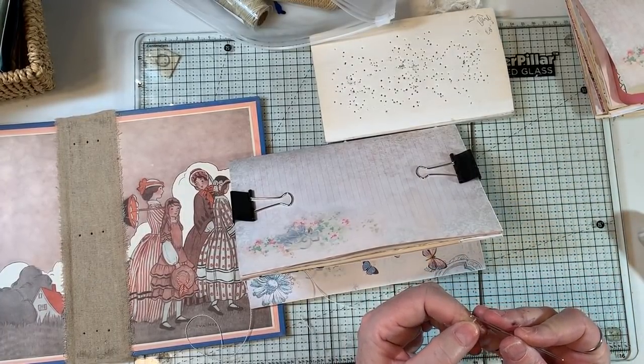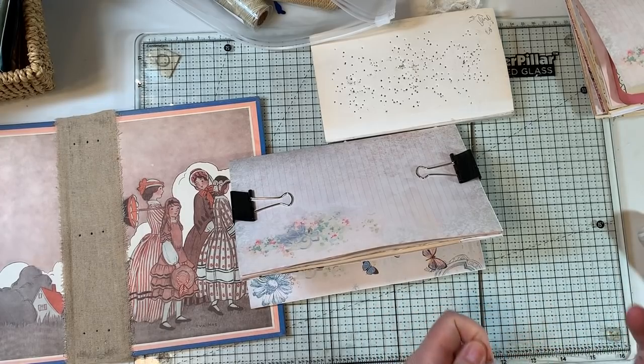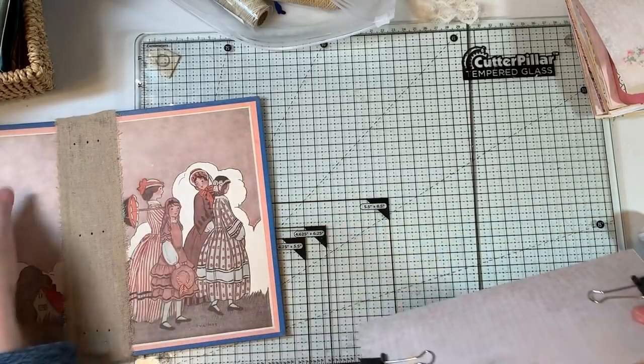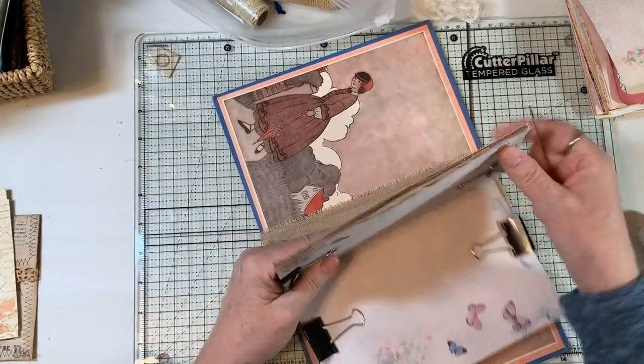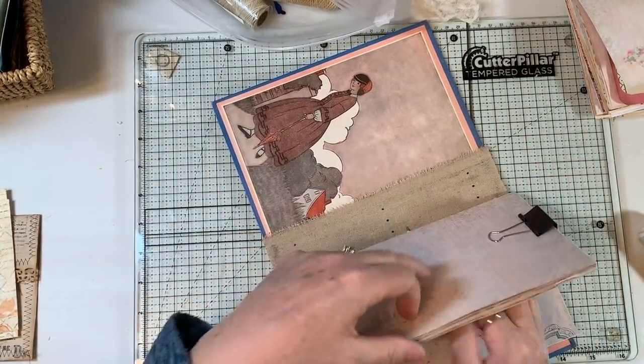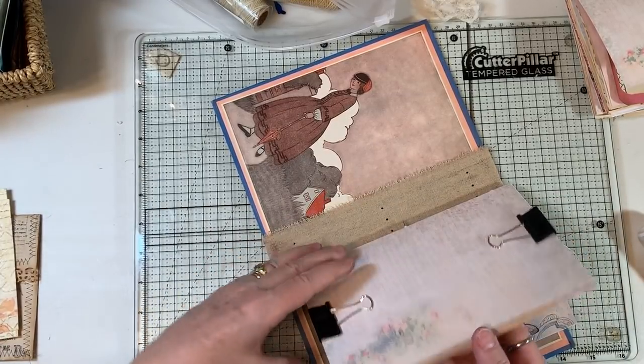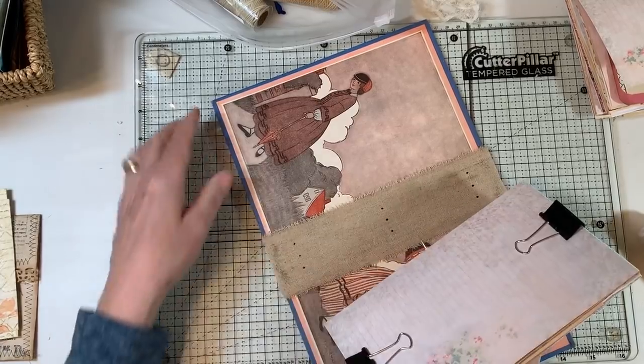So we'll just get this one sewn in. Let me make myself some room here. So this is the last signature. Always double check to make sure you've got it right side up. Oh.